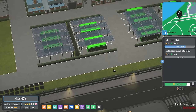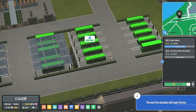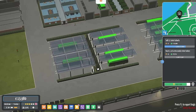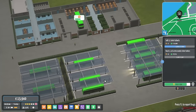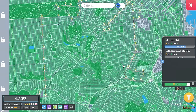Okay. There's a bus there broken down. It needs a new indicator. It's difficult to see right now with these solar panels over the top. It's easy to miss that a bus is smoking. It can be quite easy to miss. Right, buses are now going out. And that'll be making us some sweet, sweet money.